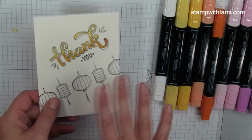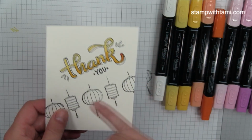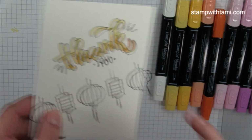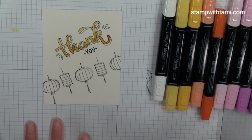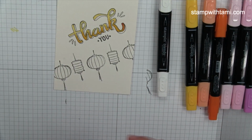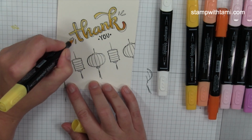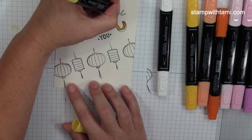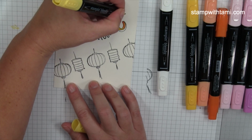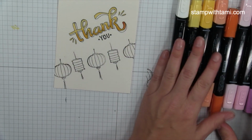Love it. So now I'm going to give that a little minute so that color is all dry before we do the outline here, because I want to do that in a completely different color and I don't want them to blend together. It doesn't take long for it to dry, but while we're doing that, I am going to go ahead and do these little water droplets, or juicy droplets, out here on the edge with the lighter of the two yellows.